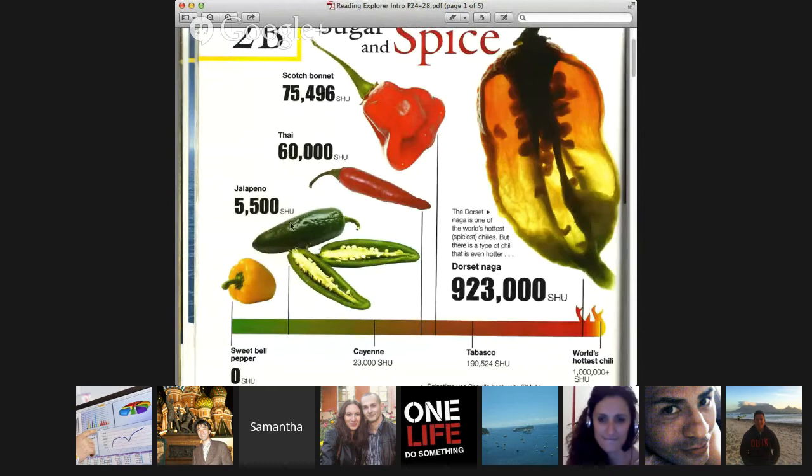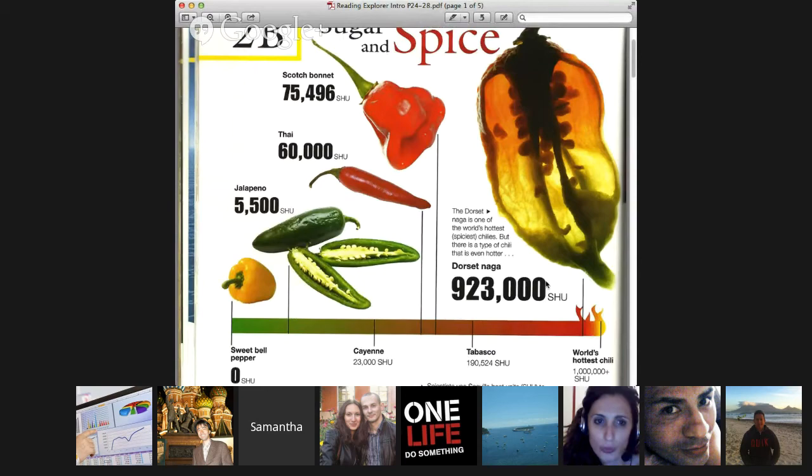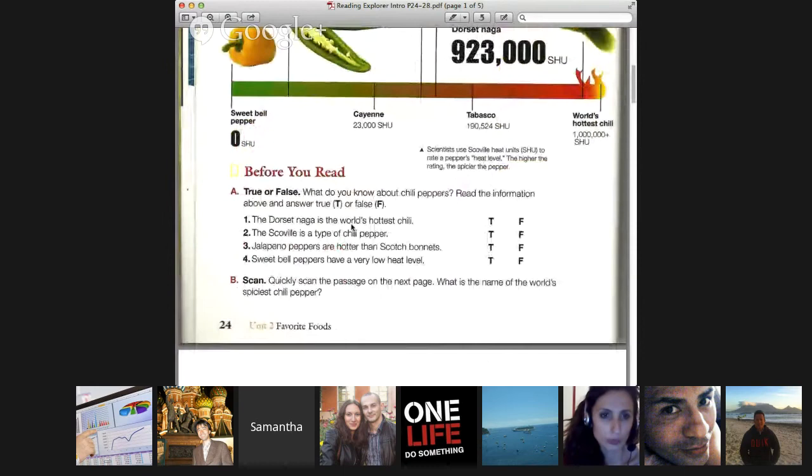So these are just some different types of peppers. I'm going to change the subject. So we have a sweet bell pepper, jalapenos. These are different types of peppers, and they show you how spicy the peppers are, from sweet to the world's hottest chili, which looks kind of intimidating. I think it's glowing. Look at it. So, before you read, make that a bit bigger. There we go.